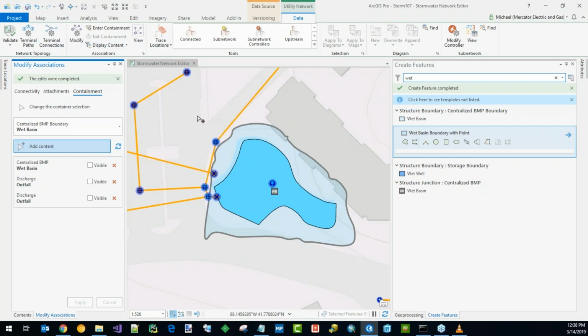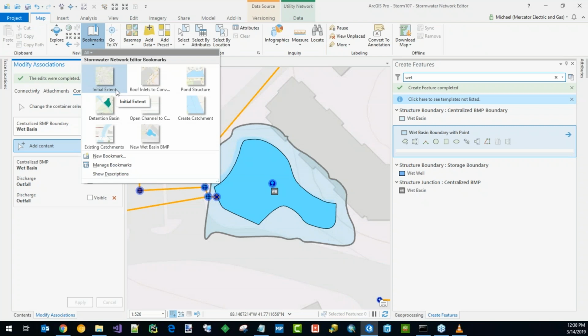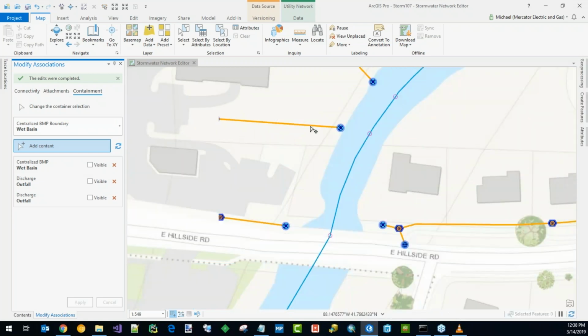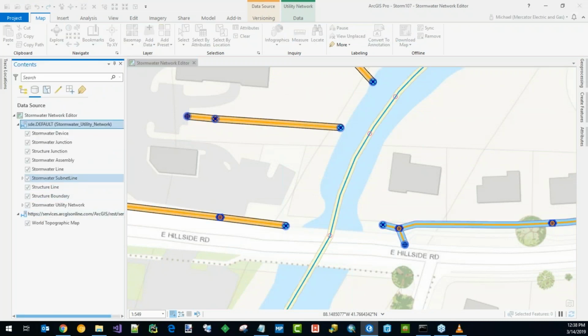Now, when I ran a trace, you might have seen something called which network ran, or subnetwork. Let's take a quick look at how we can utilize subnetworks inside of Stormwater. So I'm going to move over to another area. And here we're looking at our DuPage River and the discharge points going into it. If we turn on our subnet lines, we're going to see some color highlights that differ on each of these different areas. These are different subnetworks that we have set up in our system.